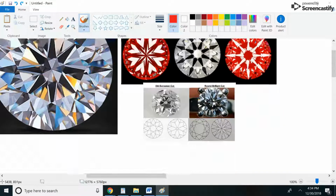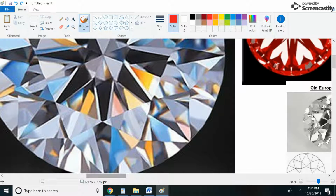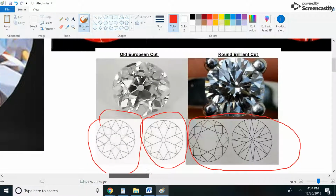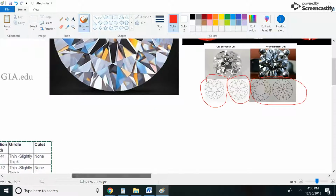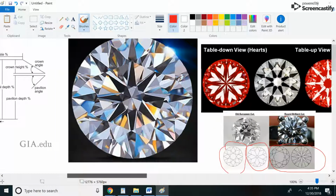In the old days, they had what they called old European cut diamonds, which had more of a diagram like this and cut pattern like this, whereas the new round-shaped diamonds, the modern unmodified round brilliant cut diamonds, look like this, and it usually has 58 facets on the table. So that's how GIA describes them.